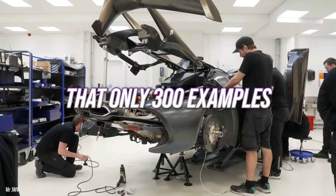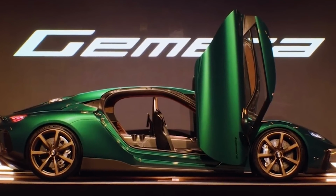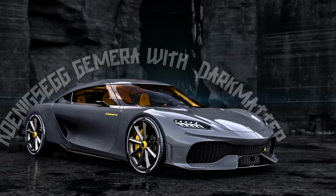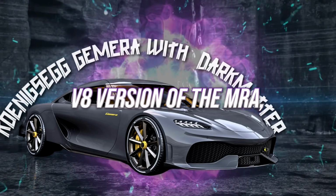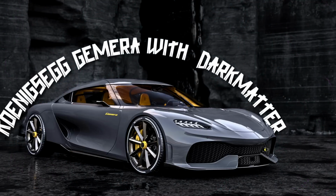However, given that only 300 examples of the 2025 Koenigsegg Gemera will be manufactured, to get one, you will need to be one of the fortunate individuals who placed an order as soon as it was announced. And if you want the ridiculously powerful Hot V8 version of the Gemera, you'll have to tack on an additional almost $400,000 to the price tag just to check that box.